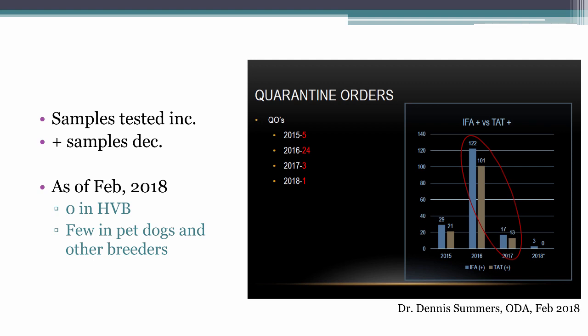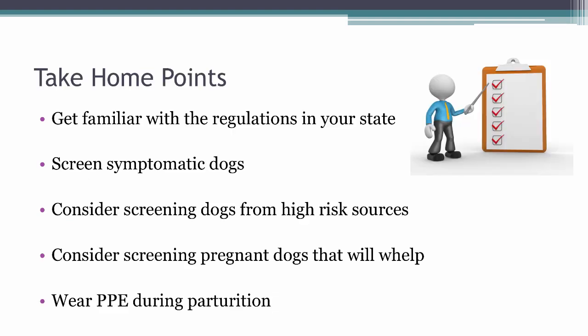Just this year, they passed a regulation where they lowered the number of dogs needed to be considered a high-volume breeder. So hopefully we're hoping to catch a lot of those smaller breeders and do the same with those. So make sure you know what the regulations are in your state.